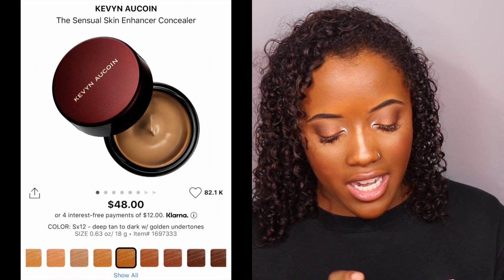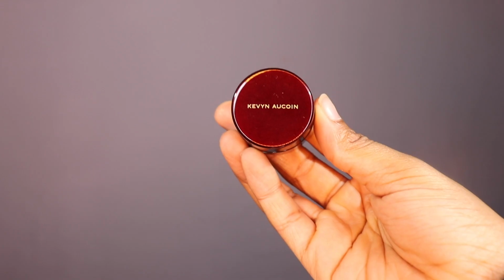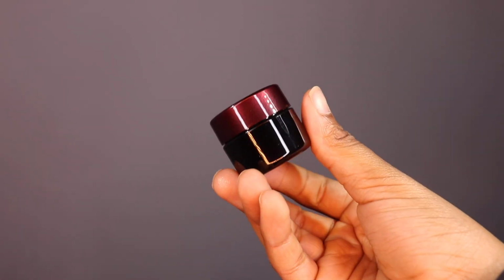I have been on the hunt for very good carving out brow concealers, and the ones that I've tried so far, I like all of them really, but I wanted to get a more high-end one besides the NARS one that I have. Kevin Aucoin, the Sensual Skin Enhancer, and this is in the color SK12. Now I will say the range on this was not very good. This is the only one that I saw that could even be a remote match.